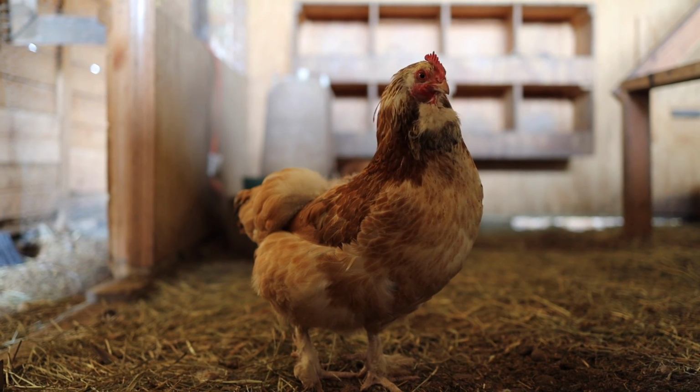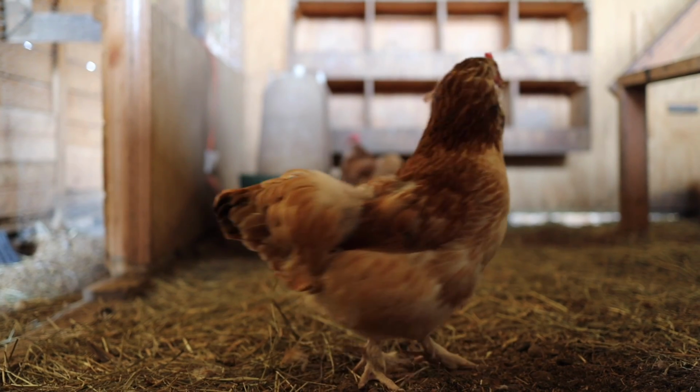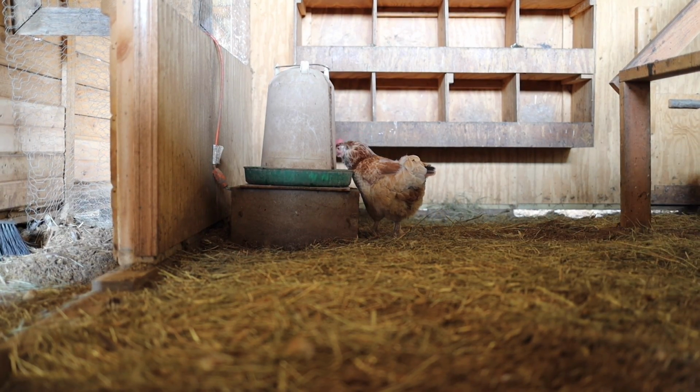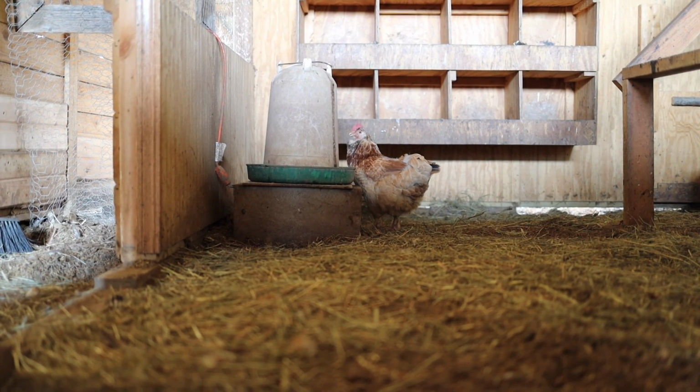But yeah, that's really it. We also sometimes add an electrolyte, like apple cider vinegar, to their water, just as it helps keep the flock healthy, extra probiotics for them. And so, $5 for a jug or bottle of apple cider vinegar every month to add a little into their water. So that's really what that $200 is.